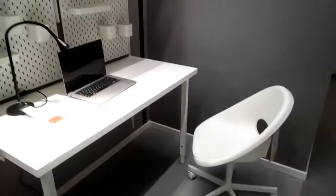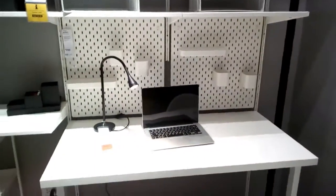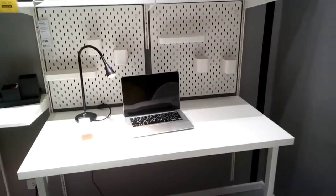Yeah, I'll consider going back here to this section later. And ooh, I like this. I wish I had my own business room. Anyway, off to more exhibits.